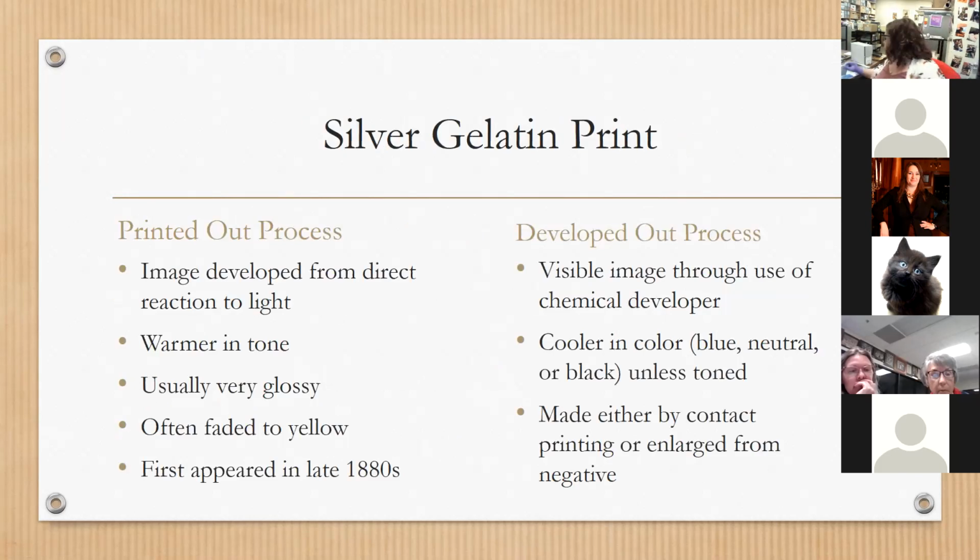Gelatin silver prints are very, very common. You can have the printed out process, in which the image is made from direct light. It's a warmer tone, usually very glossy, often fades to a yellow, and it appeared in the late 1860s.